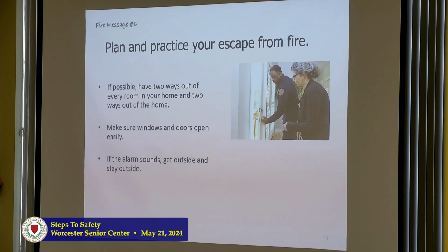If you don't have two ways out, that might be like an illegal apartment or something like that. You really want to have two ways out. Make sure the windows and doors open easily. The last thing that you want to happen when you're trying to get out of your house to escape a fire is find out, oh man, that window doesn't open or that door doesn't open. If the alarm sounds, get outside and stay outside the house.